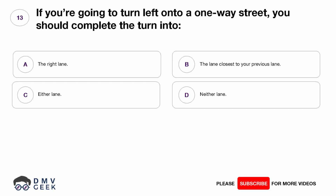Question 13. If you are going to turn left onto a one-way street, you should complete the turn into A. The right lane. B. The lane closest to your previous lane. C. Either lane. D. Neither lane.